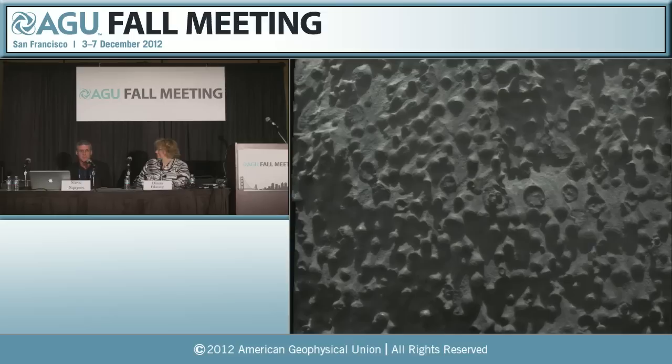The reason that we don't know the composition of this stuff yet is because these things are small. They're only about 3 millimeters or so in size, and we are unable, because of the size of our alpha particle X-ray spectrometer, to isolate a single one of these. So we're going to have to use a trick to figure out the composition of these things. So that's what we've got so far.